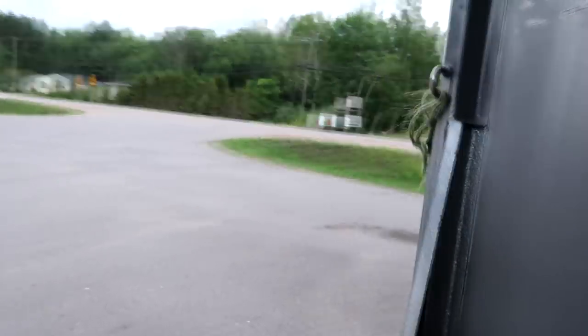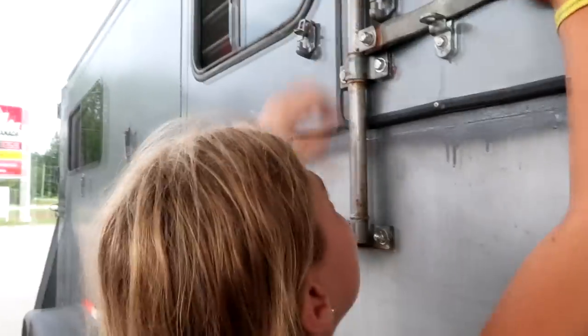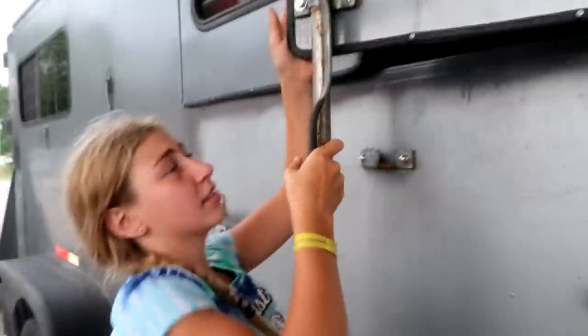Right, we are doing a pit stop. Girls are checking on the horses. I see two bums in there, still standing up. I let Gabby do it all. I'm like, Gabby, yeah, Sophie and I are the same. We're like, Gabby, you do it. Sophia, take the other side.